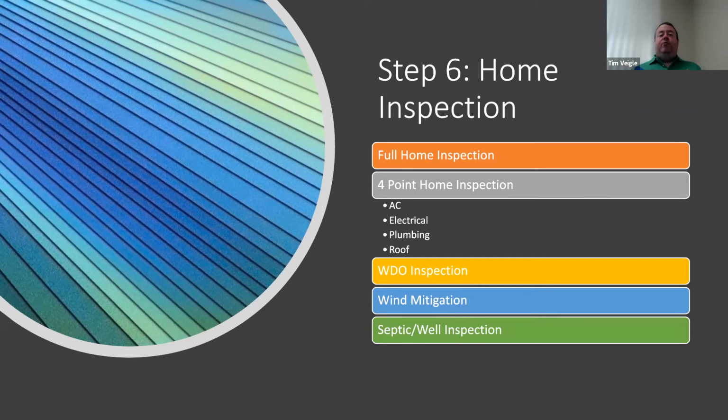WDO is where they're looking for termites, fungus, anything that could destroy wood. Wind mitigation is basically an inspection of the roof to see if you get any credits that could lower your insurance, so this is a good thing. And then last, but definitely not least, you have your septic and well inspection. If your home's on septic or well, I'd highly recommend an inspection on that, especially the septic, because it's under the ground and I don't know if it's good or not. The cost for a full home inspection with 4-point and WDO is usually no more than $500, give or take. Septic inspections are another $500 or so from a separate company.